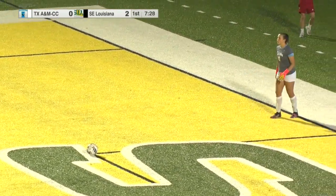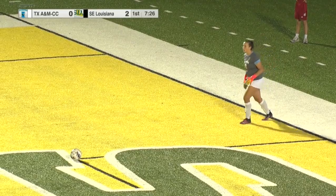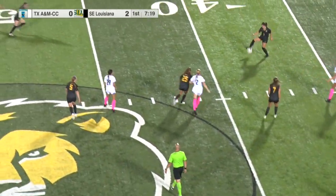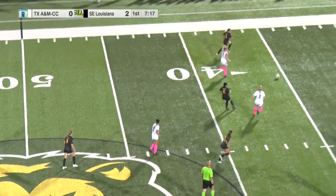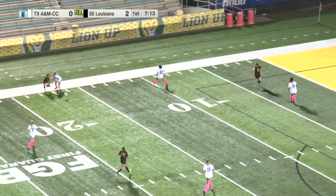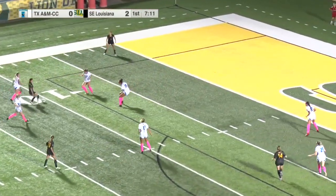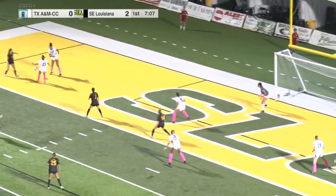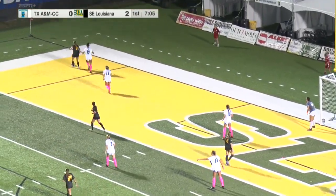And I've been very impressed with Southeastern Louisiana University's ability to get players wide and use those through balls to try to force some of those central defenders, really the strength of the defense for Texas A&M Corpus Christi, kind of out of position, and they've created some problems on a lot of these wide balls and serves into the box.